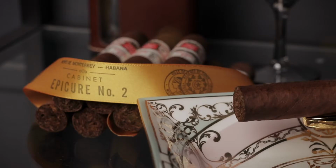Ladies and gentlemen, welcome back to Daily Cigar. I am Lizardo Vivas and today's cigar review is of the Hoyo De Monterrey Epicure No.2. Stay tuned for an in-depth review of this cigar, a little bit of history about the brand, also why I'm having to record this video for the second time. But first, let's watch a little product video.